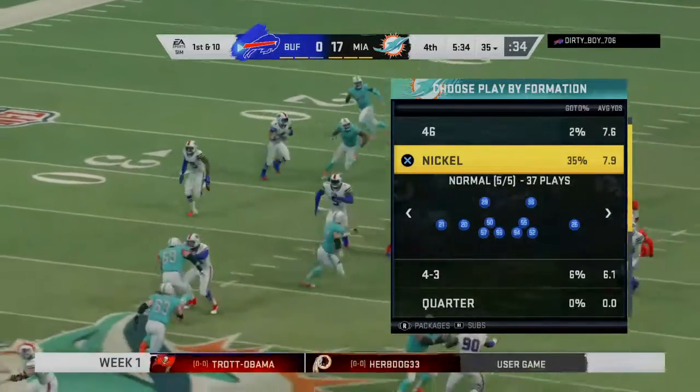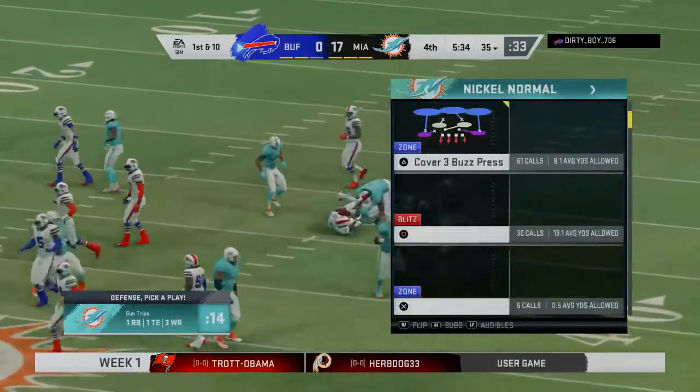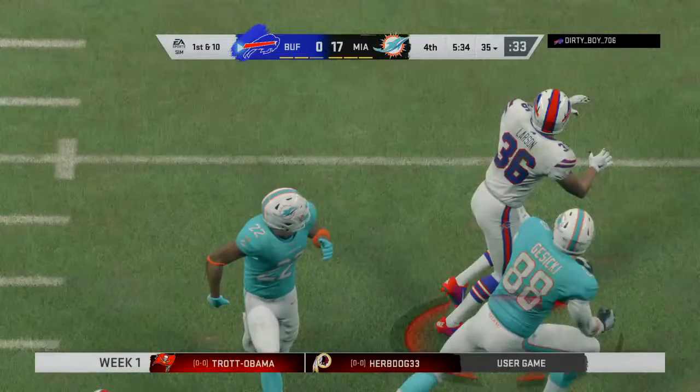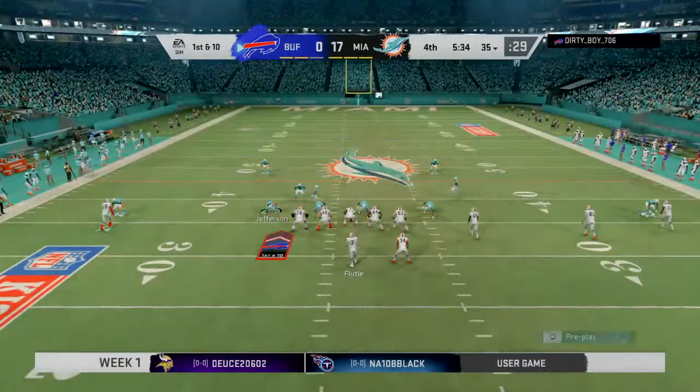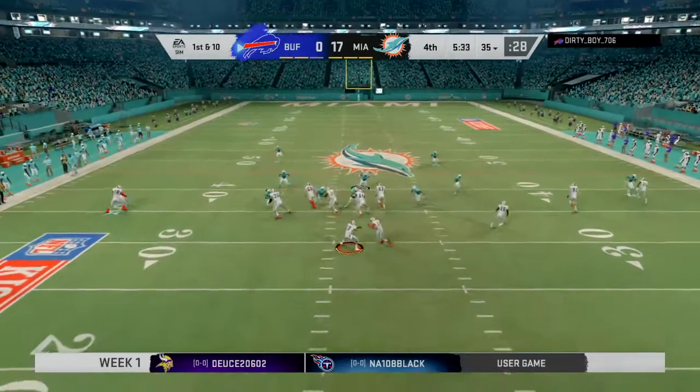So they get the takeaway, but that's just step one. They still have a lot of work to do, but they don't want to focus on that now. Now it's about getting the ball in the end zone and hoping they can take it away again. Yeah, still a 3-score game, though, fourth quarter.